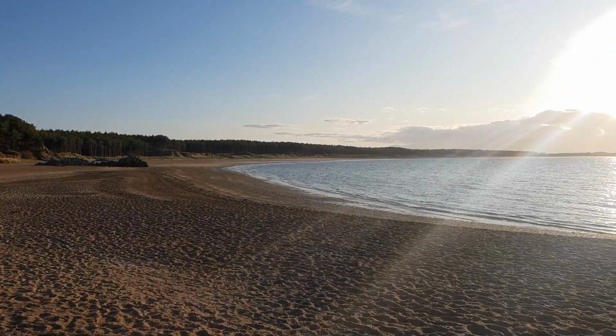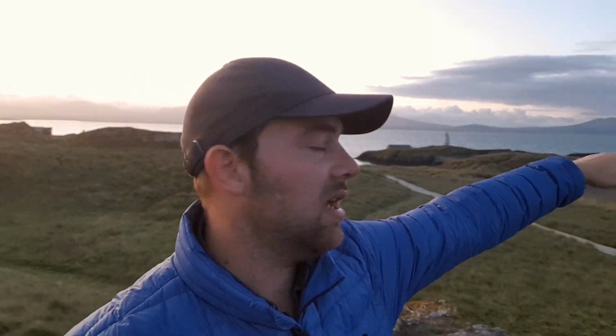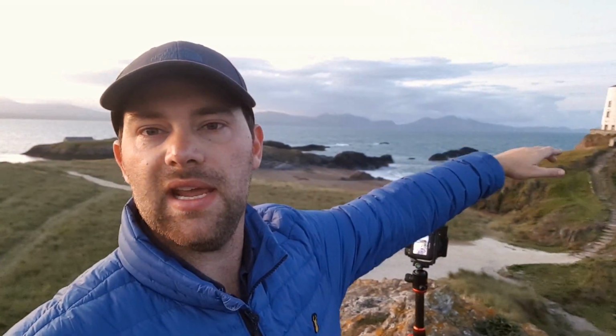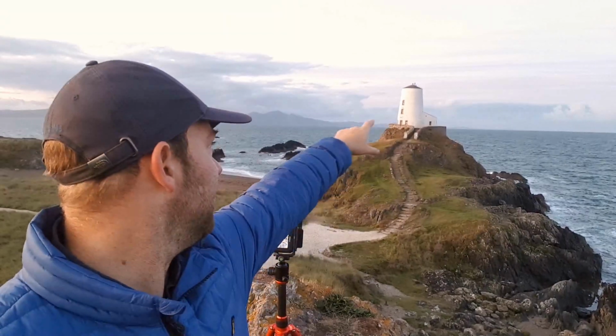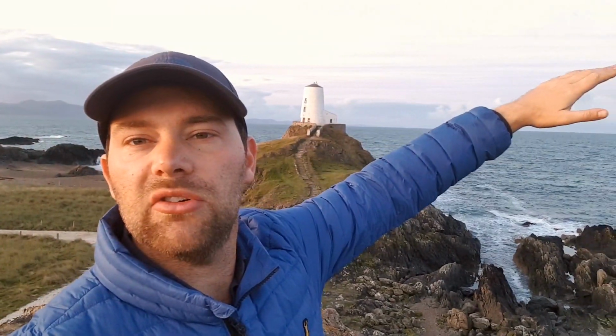We've got some nice light this morning, although we do have some quite heavy cloud, and you can see the lighthouse here, and just above it at the moment we are starting to get some colour coming through in these clouds. We're getting some nice pink hazy lines coming across them.